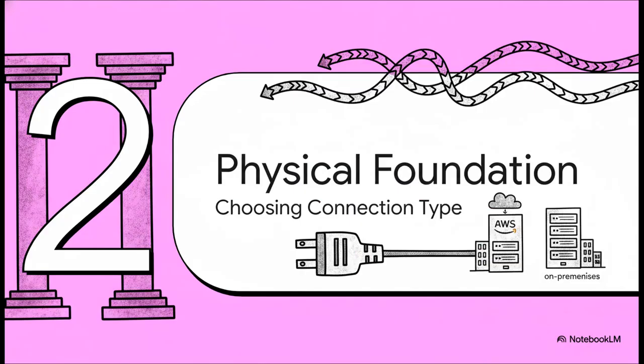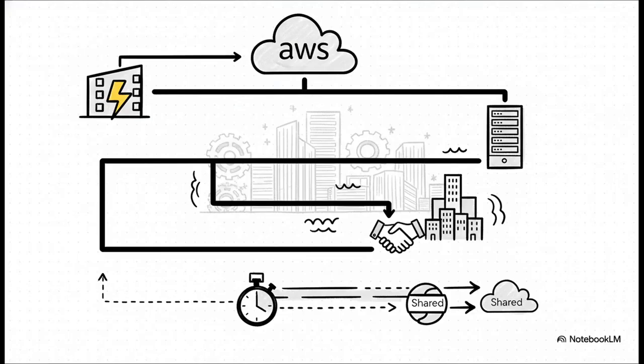Okay, so as the architect, your first huge decision is choosing the type of physical connection you're going to use. This is the foundation of your entire bridge to the cloud. And trust me, getting this choice right is absolutely crucial. It's going to dictate the speed, the scale, and even the cost of your whole setup. You've basically got three main options on the table.